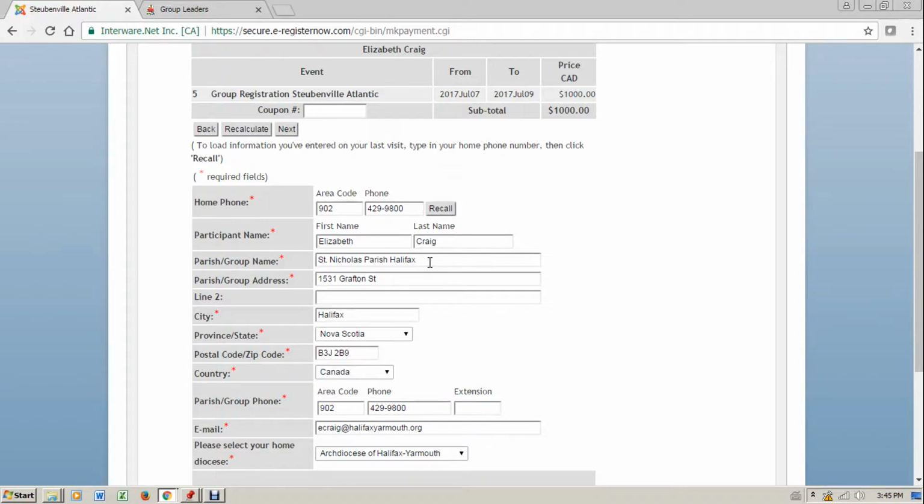This group name is important. That's how all of your participants will know who they're going with. So when your participants are registering, they'll have to pick your group name from a drop-down list. So you want it to be something specific, something that they can't mistake for anything else. It's often the name of the parish if you're going with a parish. If it is a parish name, ideally it's great if you add on the city or town afterwards.